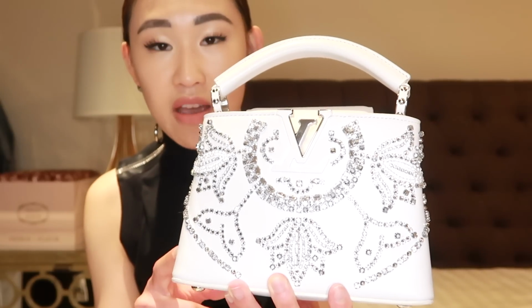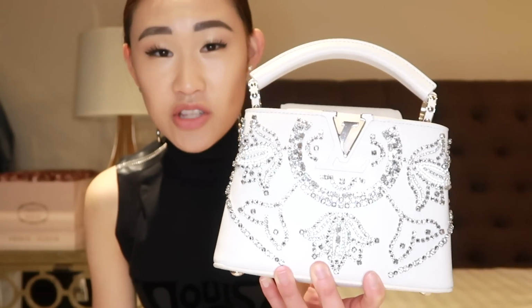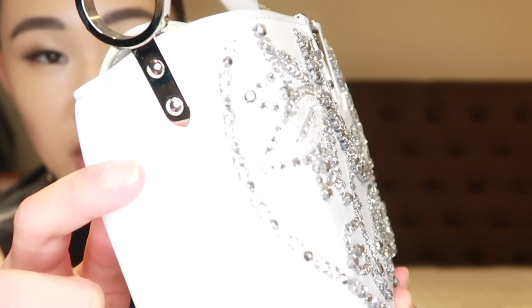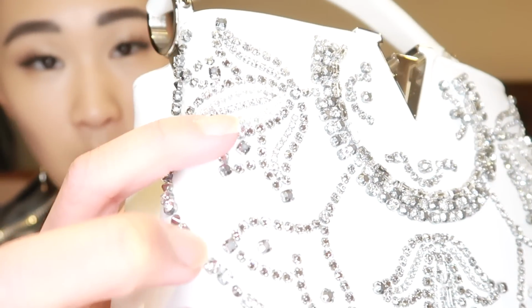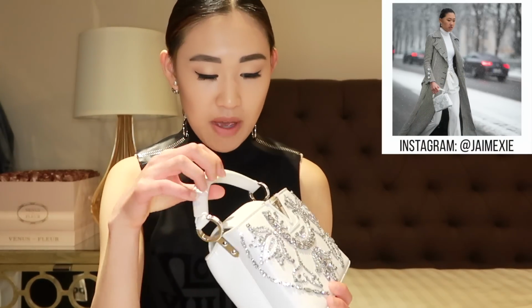When I found this bag online, there was only one left. So I told them, please get it for me. I need it immediately. I only saw the picture online and I was already obsessed. The crystals on it are so beautiful. It's made up of little crystals and studs, and then there's also some white clear crystals, and I just love the overall design. I think it's very feminine, very beautiful, and a perfect evening bag.